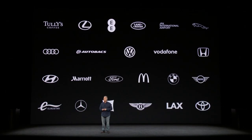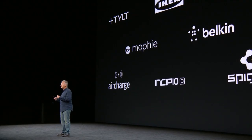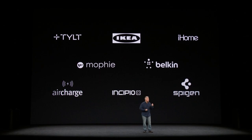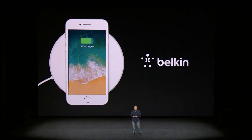Many restaurants, shops, airports, cars have started to build in support for Qi wireless charging, and they'll work with iPhone 8. Many companies are offering Qi chargers, and those that are Qi certified should all work with iPhone 8. And we've worked with some developers who are creating Qi chargers, and we're going to offer them in our stores and online for our iPhone 8 customers, like this one from Mophie and this one from Belkin.